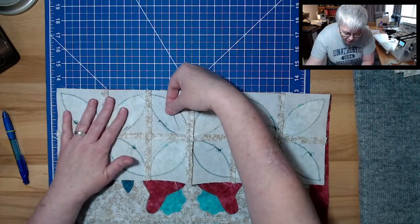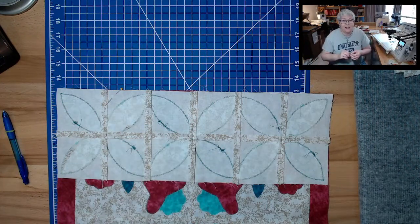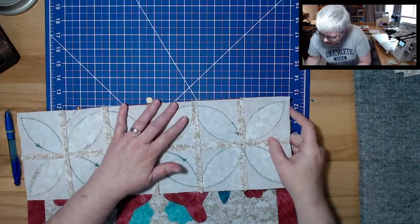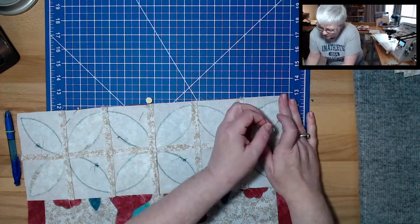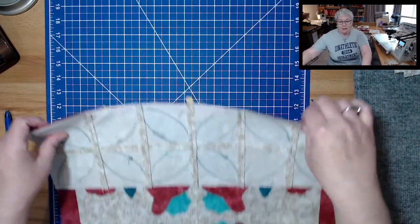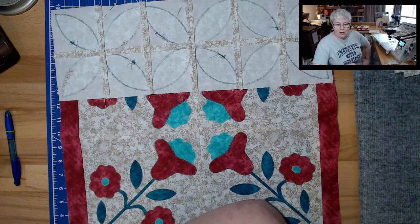And I do want to be pretty precise because this is where everything is coming together, right? And we need it all to work because if this isn't done right, the next borders are not going to match up, right? So I'm going to stand up here and there. And I'm just pinning three pins just to keep this in place from one side to the next. There we go. All right, we're going to bring this over to the sewing machine. Hold on one second, y'all.